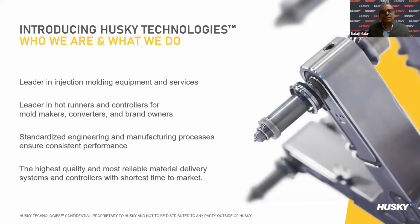Let me go with Husky, like who we are and what we do. Like Hafiz already mentioned, we are an injection molding company, leader in equipment and services. We also are leaders in hot runners and controllers, molds that we supply for converters as well as brand owners. We have standardized engineering and manufacturing processes to ensure consistent performance of our systems. We also have the highest quality and most reliable material delivery systems and controllers with the shortest time to market. So this puts us in a leadership role when we are working on it.